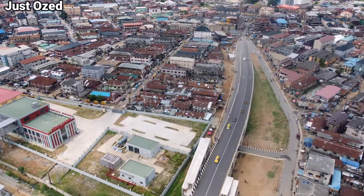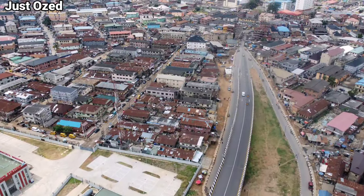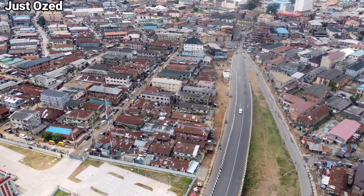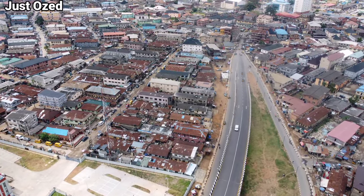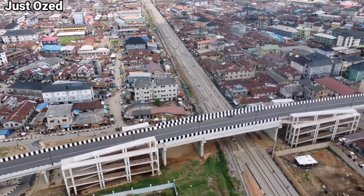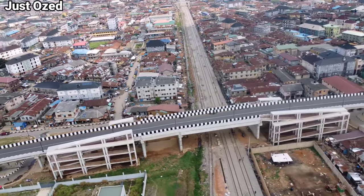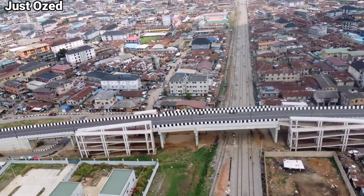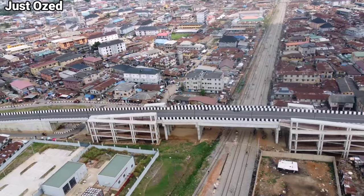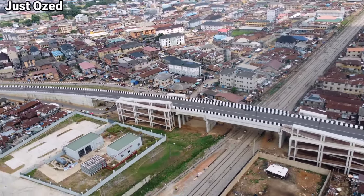Having this bridge in the Mushin area won't just improve safety on the red line, but also improve how commuters move within this community. The bridge is carefully done to improve safety, not just on vehicles or on the train, but also we have pedestrian bridge inclusive on the bridge on both sides. This will improve how pedestrians interfere both on the road and on the rail track. This is what the bridge looks like from the aerial view.